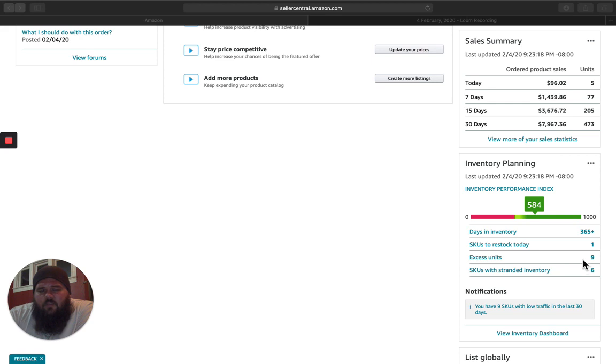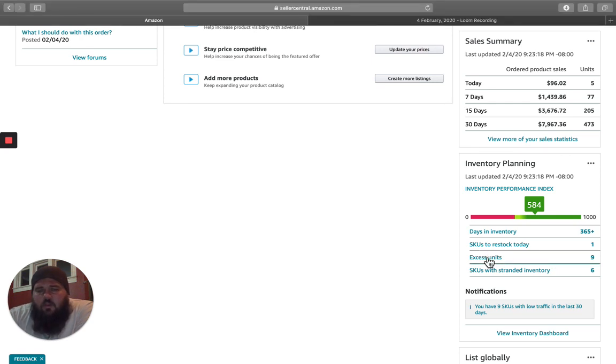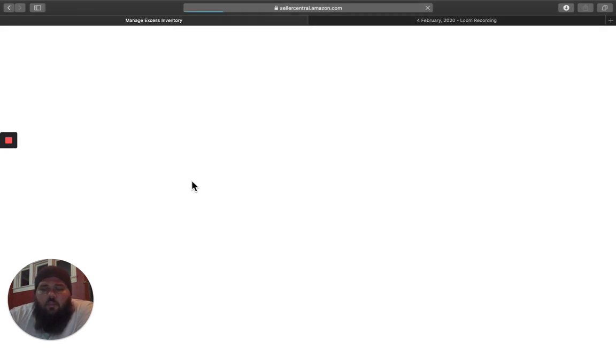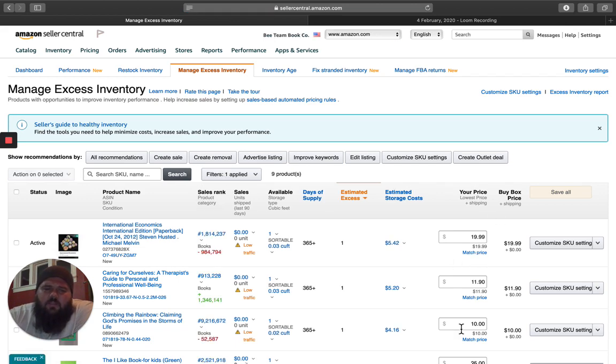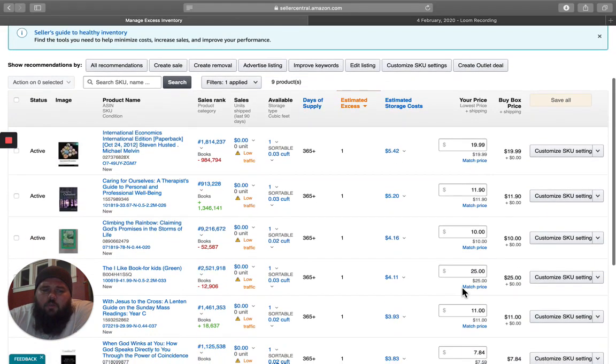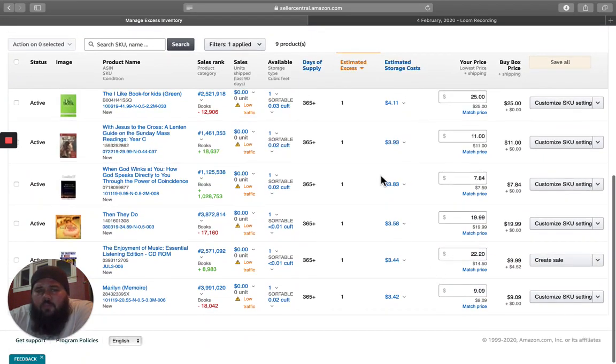Excess units, it says I have 9. I'm not really going to touch on that, but basically those are units that are low traffic or low conversion. You can either run a promotion or you can lower the price. A lot of times I just recommend matching the lowest price just to get rid of them. That way you can break even.